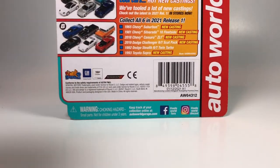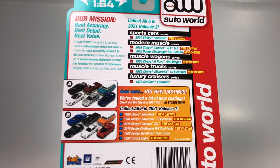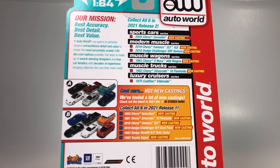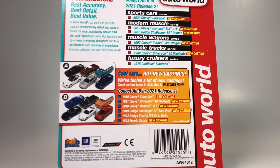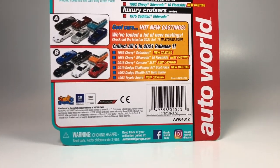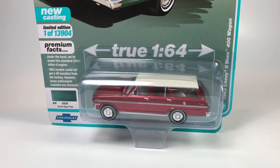Here's a quick look at the back of the card. Best accuracy, best detail, best value. Lots of new stuff going on in this particular series. So really, really cool. You guys know I'm a huge Auto World fan. We're going to look at this complete series. We're going to go ahead and I guess we're going to go in order.